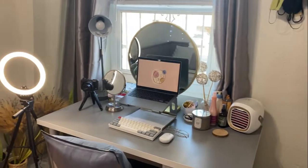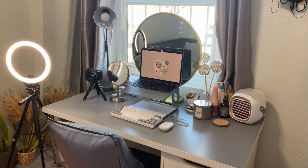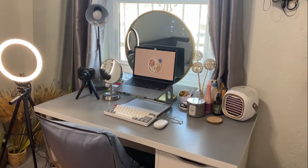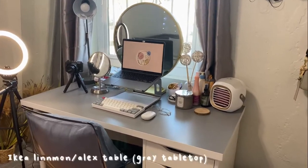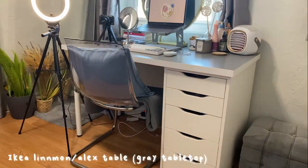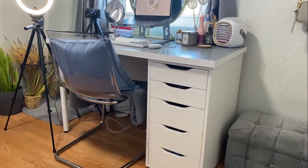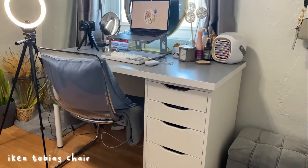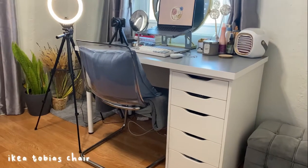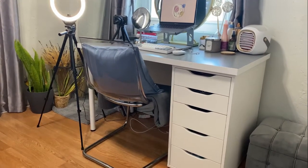Now let's move on to my desk where I do my makeup and also work and watch Netflix and YouTube. As you can see, it's in front of my window for natural lighting. This table is called the IKEA Linnmon/Alex table, and as you can see, it has the Alex drawers on the right side. And then this is the transparent Tobias chair from IKEA as well, and I got this on sale for like $50-something, and it was originally $79.99, and it was such a great steal.